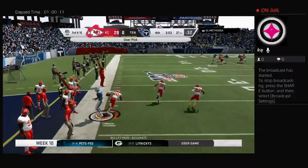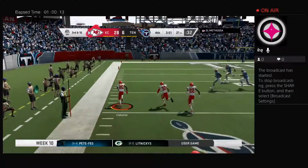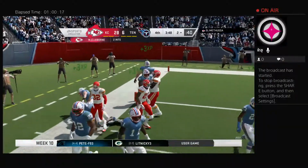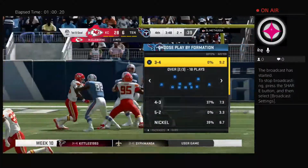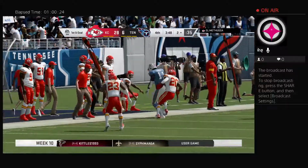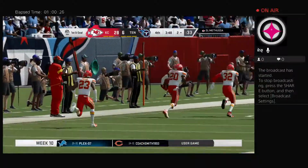And he's going to be intercepted a 3rd time. Picked off by Morris Claiborne. And he will not get all the way home, but he will take this back down to about the 2-yard line.